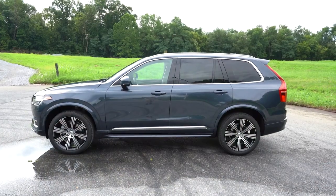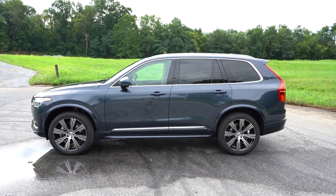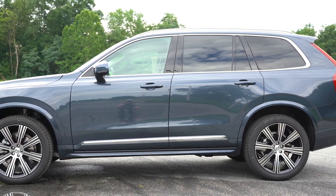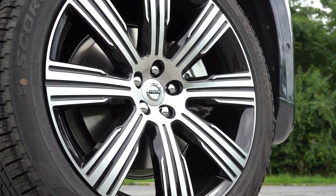Then take a look down at the wheel setup. This is probably the easiest way to distinguish the trim level when you're walking around a Volvo lot. 19-inch 6-spoke alloys come with the core trim level, 20-inch 10-spoke black diamond cut alloys for the Plus, and then 21-inch 8 multi-spoke black diamond cut alloys for the Ultimate.